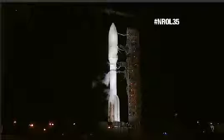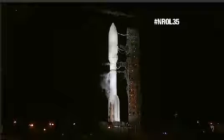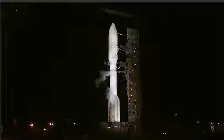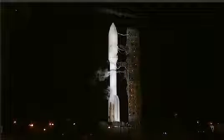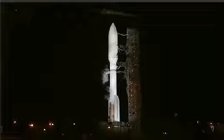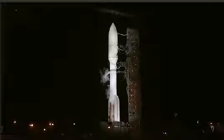The NRO is recognized for its transformational intelligence collection systems that are used to develop highly accurate military targeting data, support international peacekeeping and humanitarian relief operations, and to assess the impact of natural disasters. Let's take a look at ULA's support to the NRO's mission.